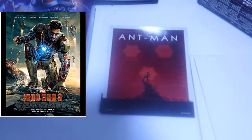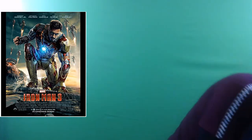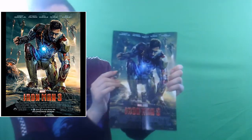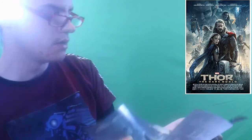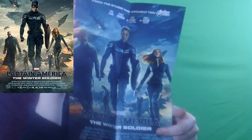So we're going to turn off the camera and turn it around. So we are now back and we're going to show you the posters for each of the movies. Quite small. So we got Iron Man 3. Oh, that's cool. Robert Downey Jr. The actual poster for the movie. So that's Iron Man 3. So it should be Thor: The Dark World. Yes, it is. Thor: The Dark World, which is Thor 2. Captain America: The Winter Soldier.